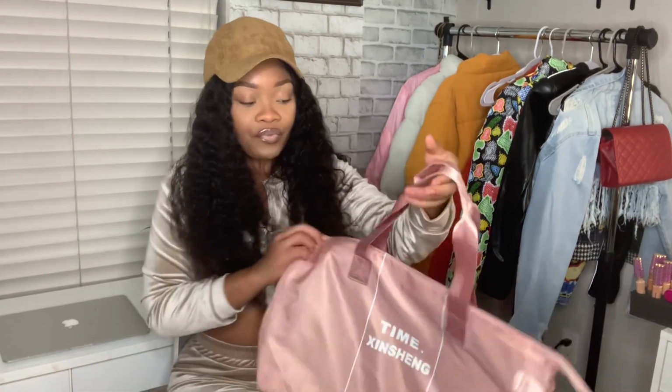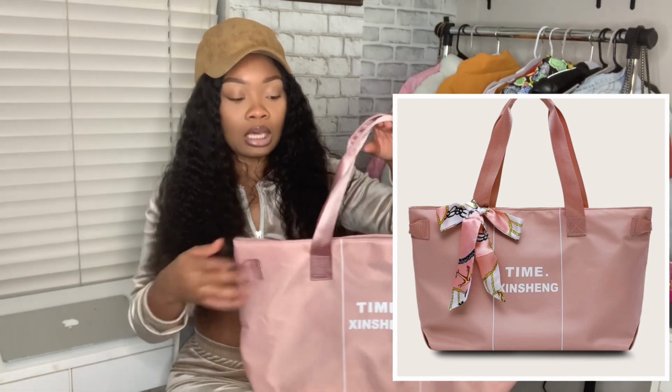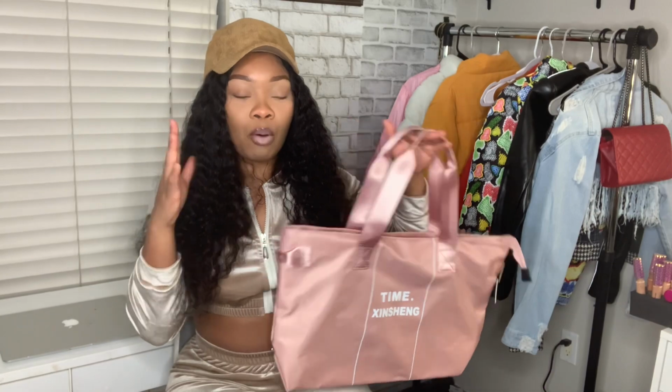So moving on to bags, I got a lot of bags in this haul. The first bag I got, it says Time, but I got this pretty rose gold pink bag, and I wanted more big tote bags because I want to start doing some nice sneaker dress down type of looks. I wanted some bags that can kind of go with my dress down sneaker looks or whatever.